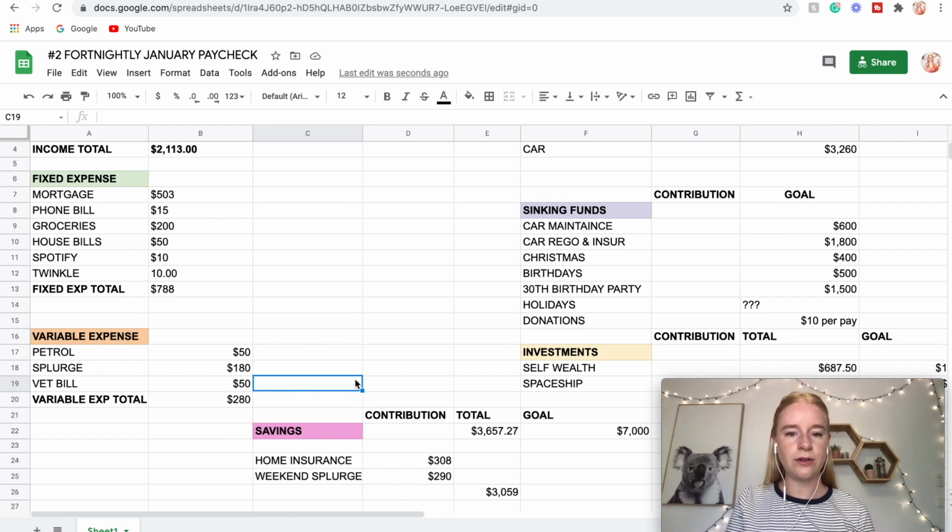Okay, so moving on to my savings. Now, this is where it might get a little bit confusing, so just stick with me. Last check-in that I had with you, I had $3,657.27 in my savings account. Because I haven't started my sinking funds yet, when we had to pay for our home insurance and a weekend away, I didn't have money in a sinking fund for that. So these two amounts, the 308 and the 290, had to come out of my savings account, which then left me with $3,059.